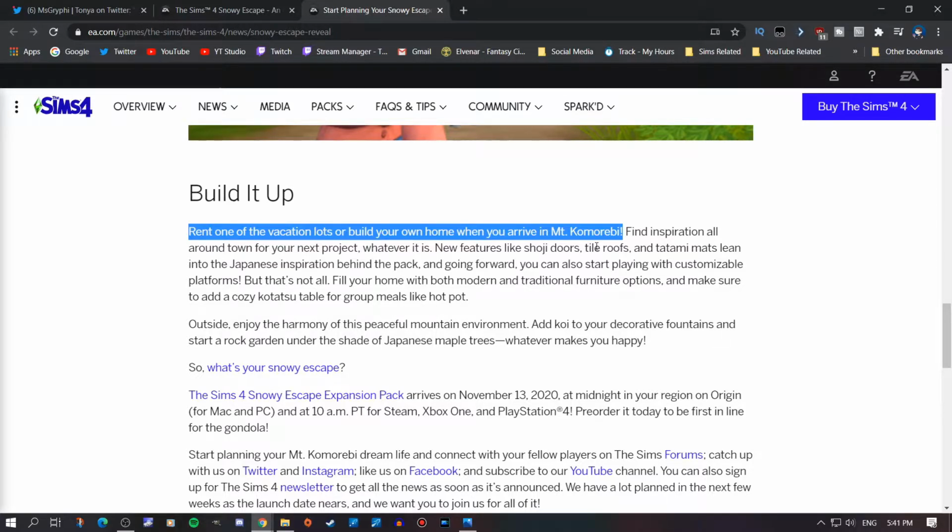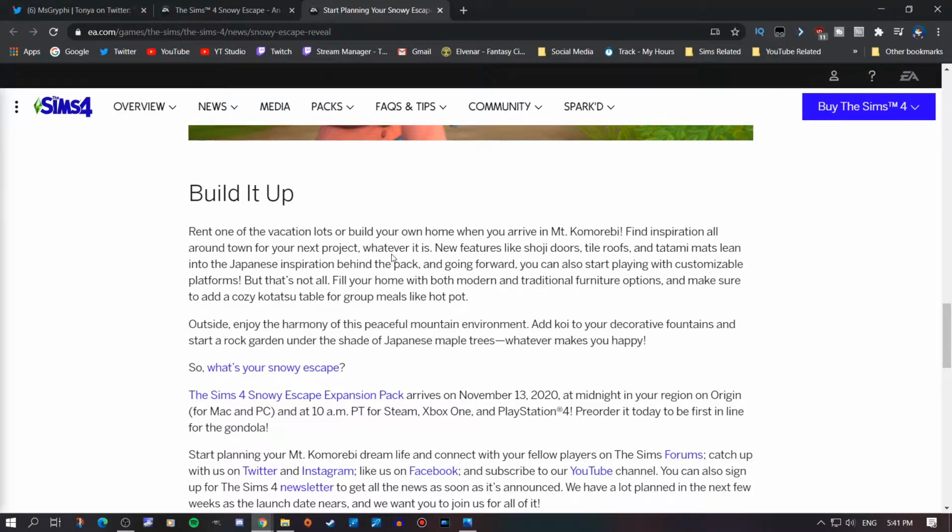And I mean, I don't want to get my hopes up too much, but if they could potentially go back and implement this into another world, or if we can get the ability to designate any lot in any of the worlds to be either residential or a rental. So you can have a rental lot in Sulani, for example, if it's just a lot type that we'll be able to assign to any lot in the world. That would be fantastic. I don't know if that explanation made sense, but yeah, that would be really, really cool. And it also says find inspiration all around town for your next project, whatever it is. So that does sound cool.